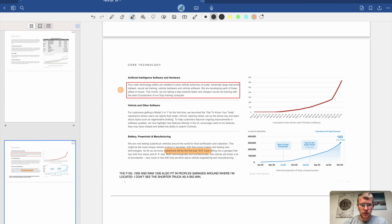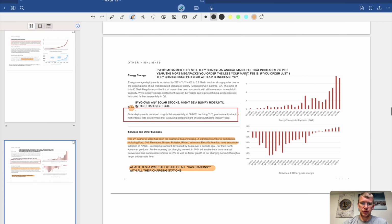We got the core technology side of things. So Tesla's saying there are four main technology pillars that are needed to solve vehicle autonomy: extremely large real world data set, neural net training, vehicle hardware, and vehicle software. So they are developing each one of these pillars in-house. This month, they are taking a step towards faster and cheaper neural net training with the start of production of their Dojo training computer.